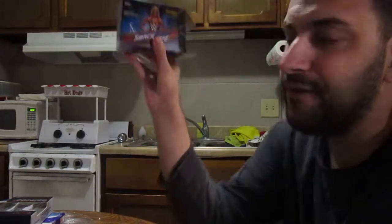Word to the wise, my fellow trading card collector friends who are searching for these value boxes for the SummerSlam and SmackDown sets. The coupon on the front of the box that you peel off, those are expired. They expired on January 20th, I believe, so looks like we missed out on a little bit of savings, and I had to find out the hard way when I went up to the checkout counter.